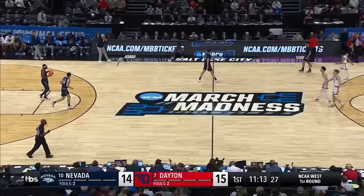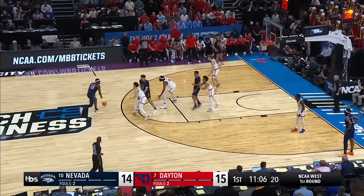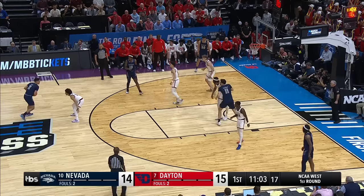Great pass by Holmes. Is there anything this big fella can't do? I don't know, it looked like it was a hook shot coming in instead of a hook pass, and it was a beauty. Lucas, long shot, three, no good.